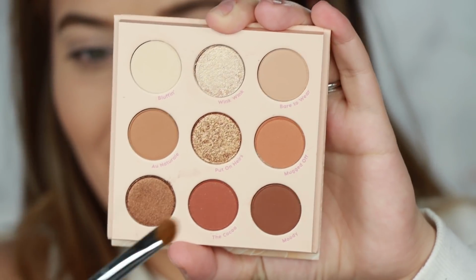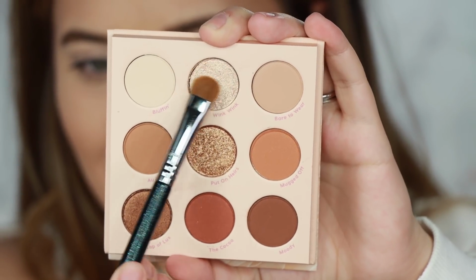The next shade is called Wink Wink, and this is a shimmer. Oh, dang it. I think it's another Super Shock formula. Why do I keep doing that? Let's just go ahead and pop what I just put onto the brush onto the lid, and then we'll go back in with our finger.